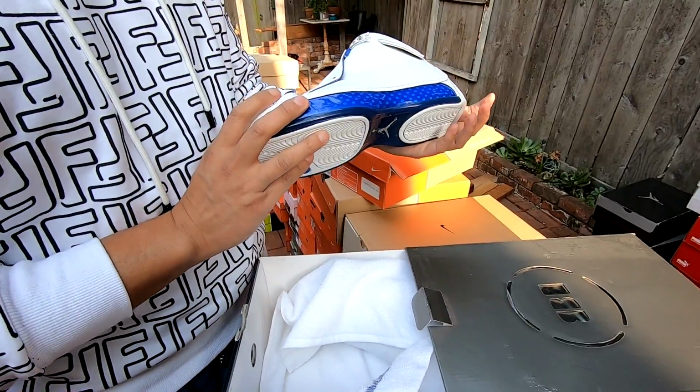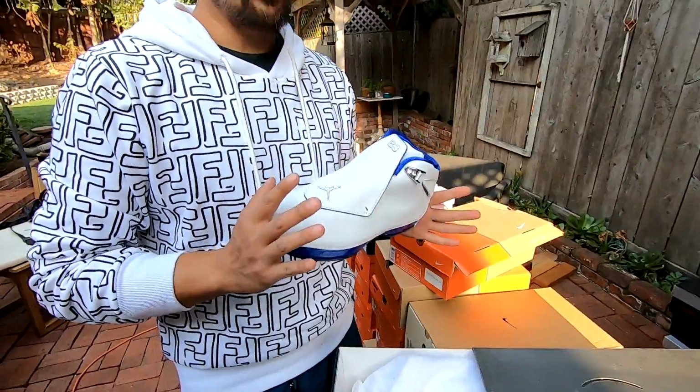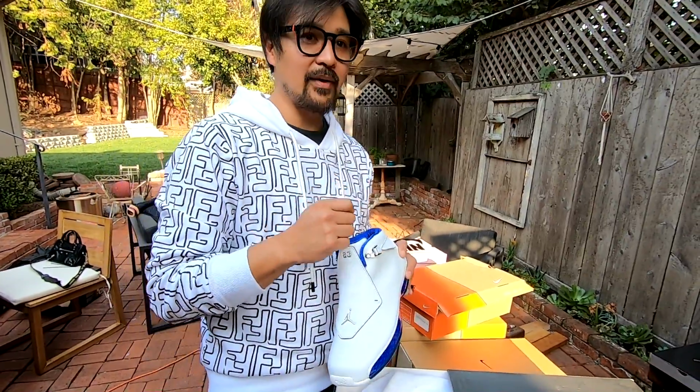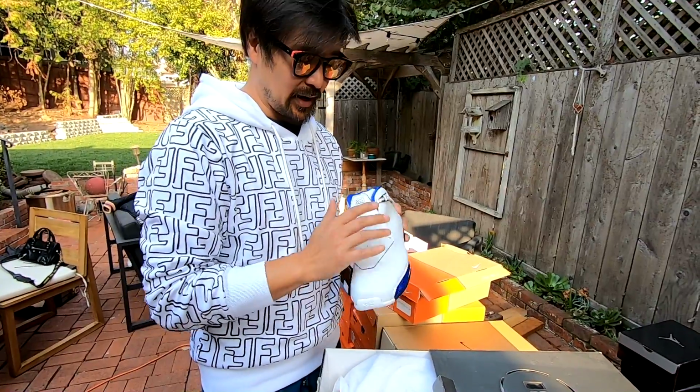Yeah, these are really nice. These remind me of Bay Area legend Gary Payton's shoe, the glove with the zipper. And I do have a pair, but they're size 10 and 11, and they're at my parents' house. These kind of remind me of those.